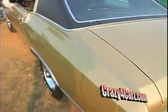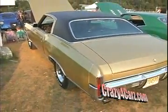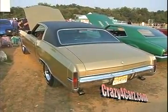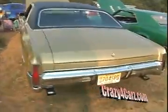Has it been to a drive-in before? Actually, this is the first time for me. The last time I was at a drive-in was when I was a little kid. That's been a long time ago.